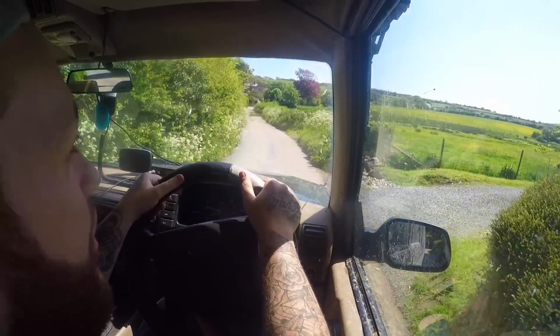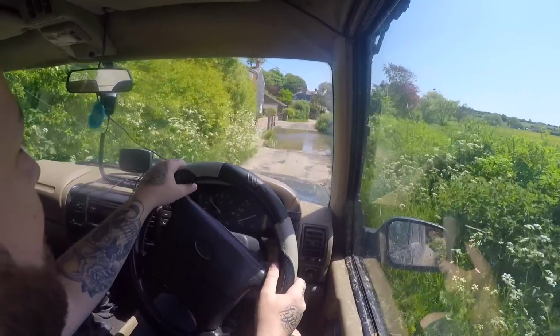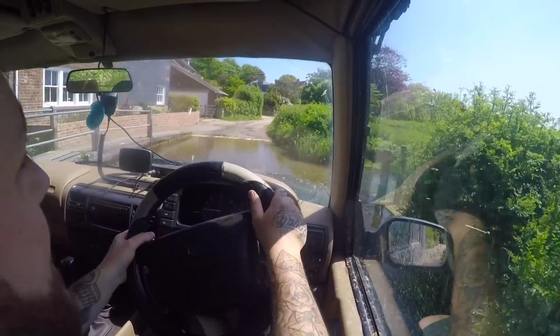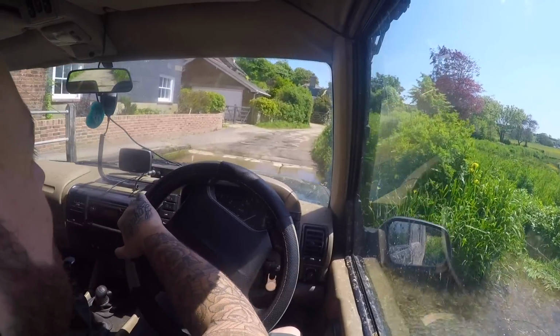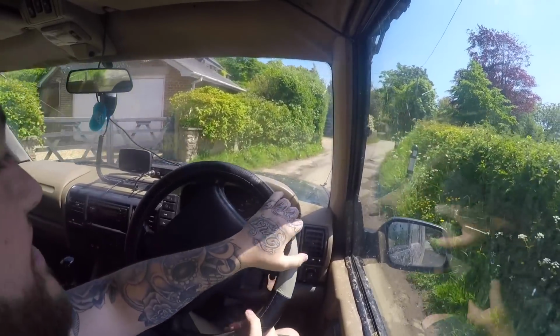So a nice little ford crossing for us. This truck could take it in its stride, I reckon. Easy stuff. I'll even go in the deep bit, actually. Ooh, yeah. Ooh, yeah, it's happening. Oh, exciting. Straight through the other side, no messing about.